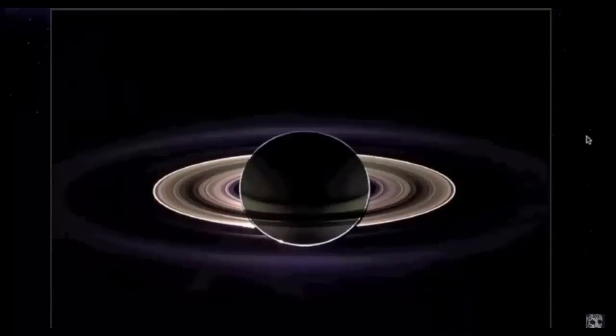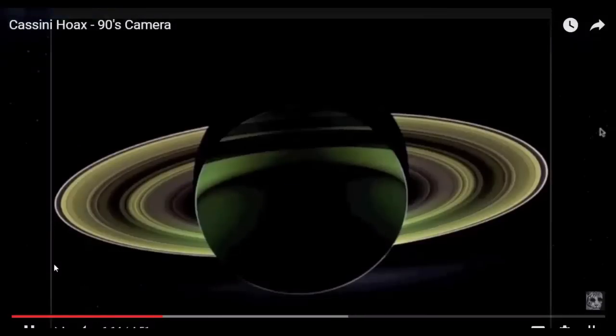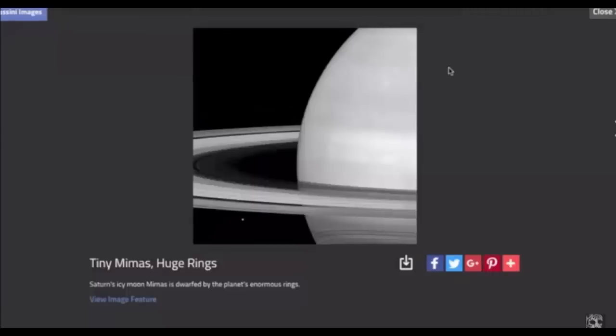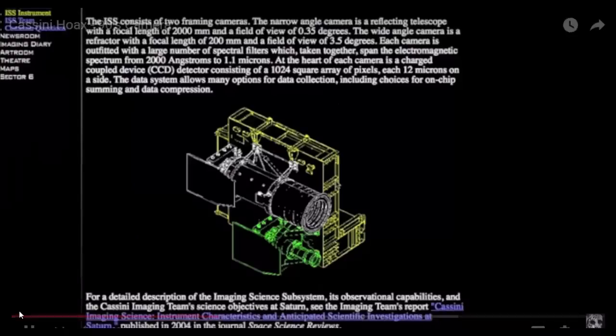So here's a picture of 2006 from Cassini, 2012, and then 2016. Look at the difference here. We're getting quality difference. We're getting a better image each time. But the same camera has been aboard the entire time.